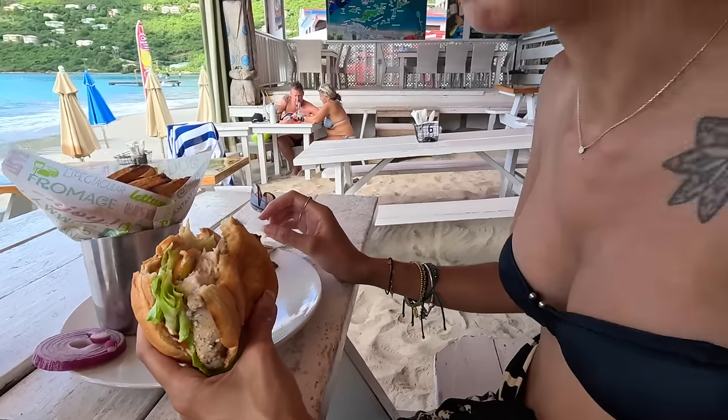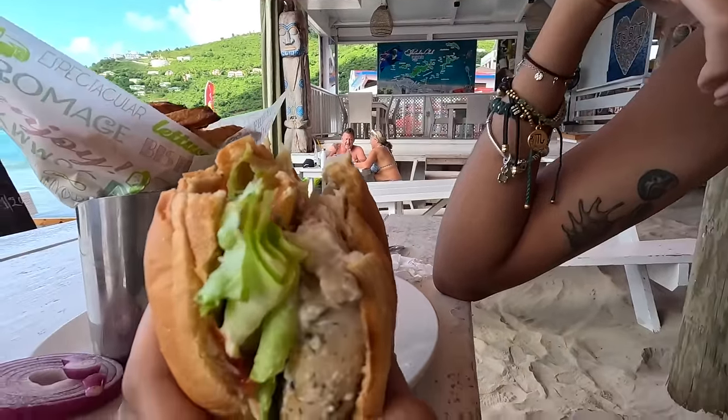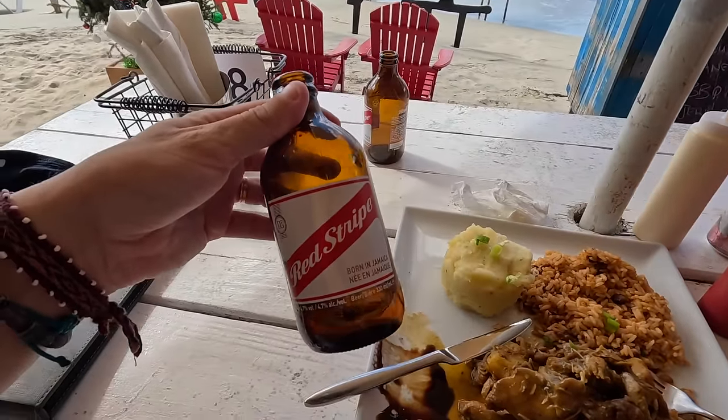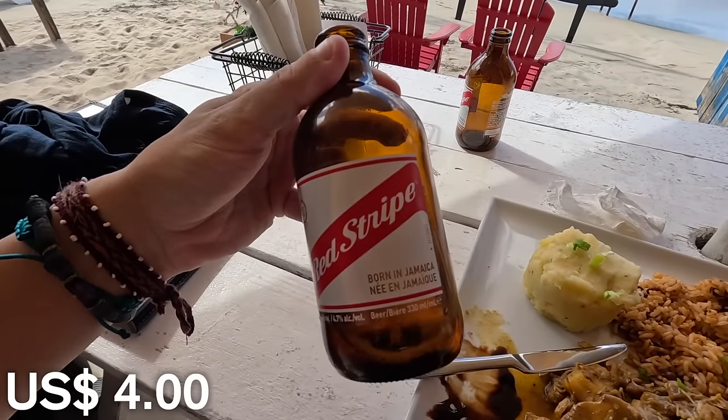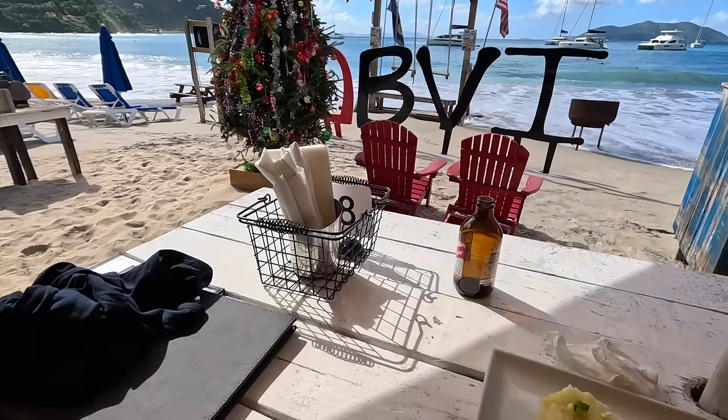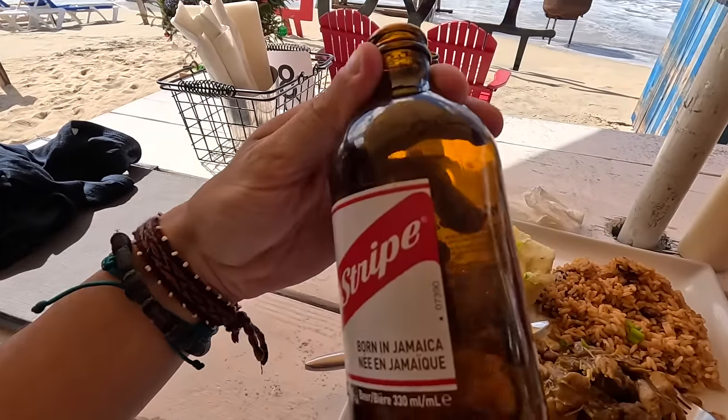How was the big fish burger? Really good. Because usually when it's a fish burger, they put some random fish, which is not so good. But this one, the chunky fish is good and it's full of herbs, so a better taste. I really like it. I like it also when they have the beans in the rice. That's delicious. And I forgot to mention the price of the Red Stripe, so it's $4. Not too bad with the location that we're in. I think sometimes in Jamaica they were charging like $6 on the beach.